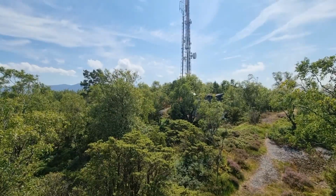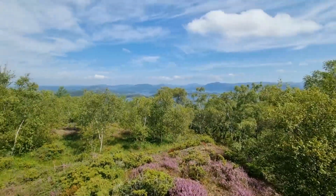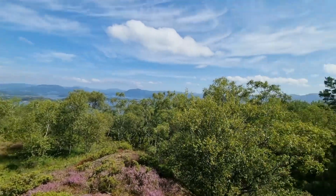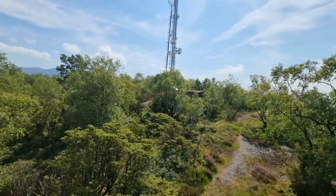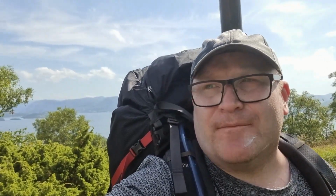The summit is right behind that telecoms tower, and from here it's a very beautiful view of the fjords around. It's a warm, dry day, and well, of course I have to do some climbing. I've arrived up on the summit. It's a beautiful view up here and a good look out over the fjords behind me, and I've been trying to look for a nice activation area.